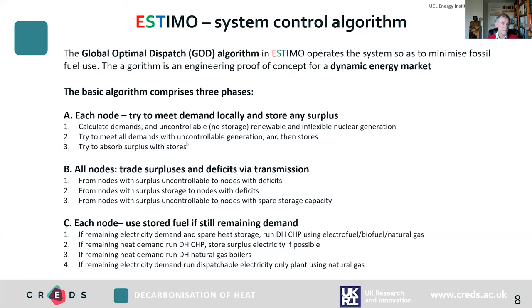And there's detail that's not in here. If you have surplus electricity, do you put it into a grid store? Do you use it to make hydrogen? Do you use it to make heat in your district heat system, or ammonia? And so there's a very complex decision algorithm in there, which, as I said, is the most challenging part of it all.